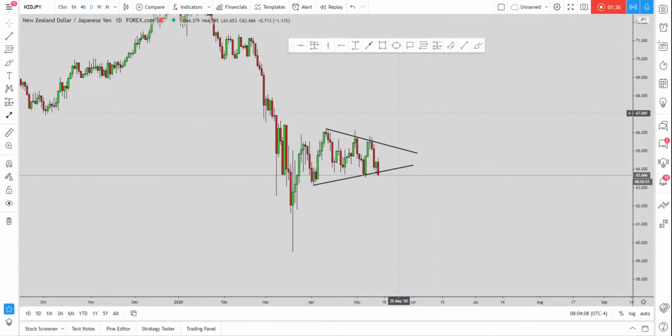And what kind of situation do we have now on the daily? It seems that we are managing to break below this structure on the daily and this support. So support given by the trend line and the structure, previous support that hopefully will turn into resistance.